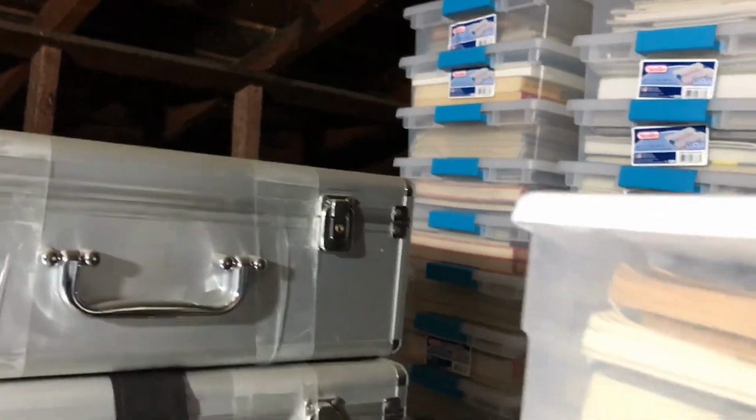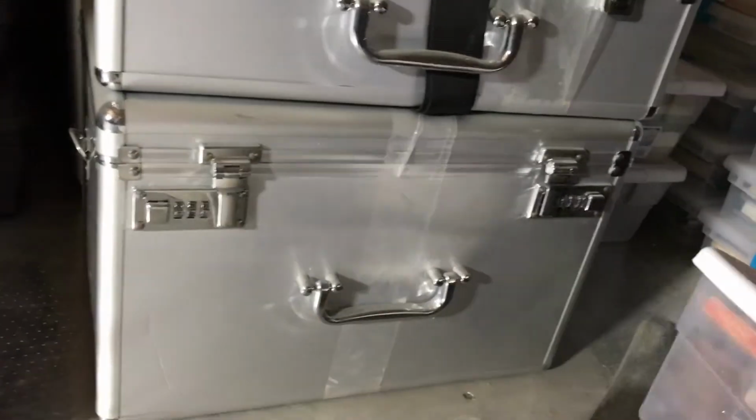What is this here? Was that a foot? Did I see a foot? Looking down, looking down. Not sure what's going on there. Nothing to see here. Moving right along. Nothing to see here.